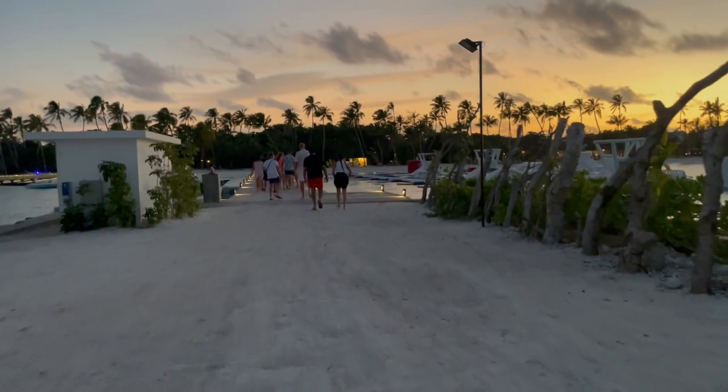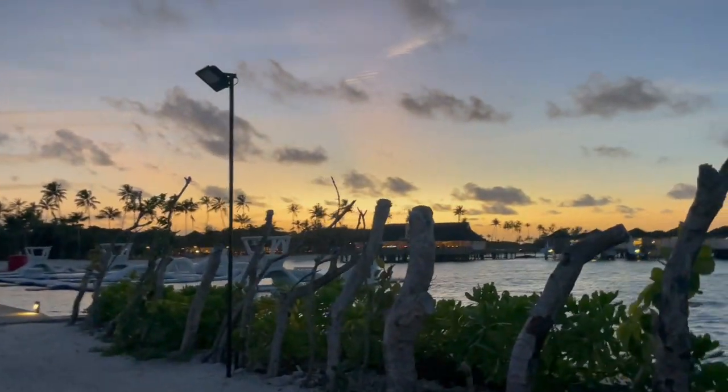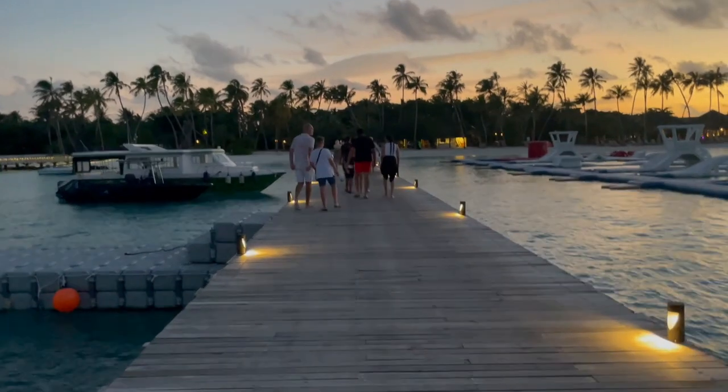To the island now. What a fabulous start to the evening that was. How beautiful is the sunset over here. Off to maybe the sports bar first, and then to Wahoo Grill.